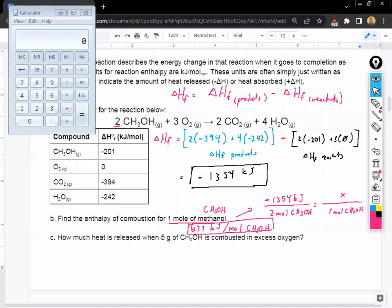Okay, so if you guys look at the problem, our starting value here is going to be 5 grams of methanol, and we want to convert that into the heat that is released in this reaction.